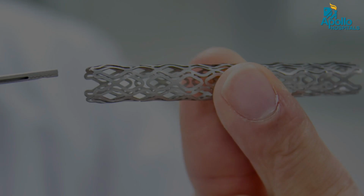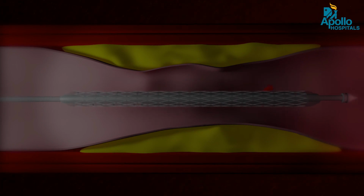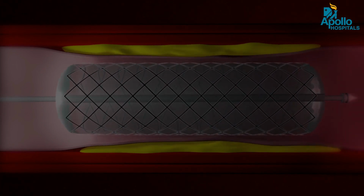Then we have the stent, which is called the coronary stent. We call them drug-coated or drug-eluting stents. It is a mesh-like device, 80 microns or 60 microns in thickness, so it is very thin. It is mounted on a balloon, shrunk onto it, and when it is positioned across the lesion, the balloon is inflated and the stent gets expanded and attached to the blood vessel.